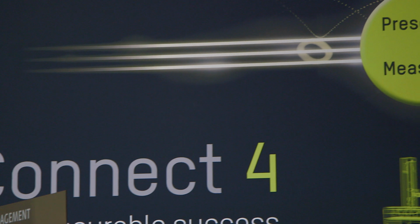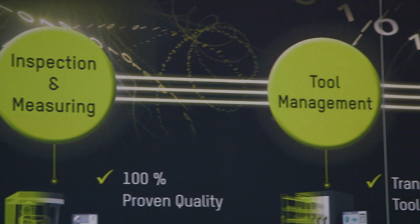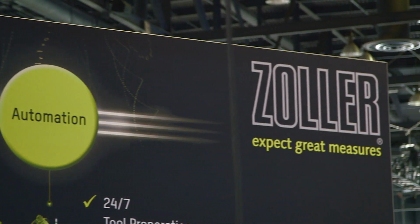And what kind of sets you apart from some of your other competitors? What we are providing is not just a product, we are providing a complete solution supporting companies in the manufacturing business to get their products out in a short amount of time with less cost, less money involved. And we are connecting basically our software and our presetting machines, inspection machines, and our tool management software all in one. This basically separates ourselves from everybody else.